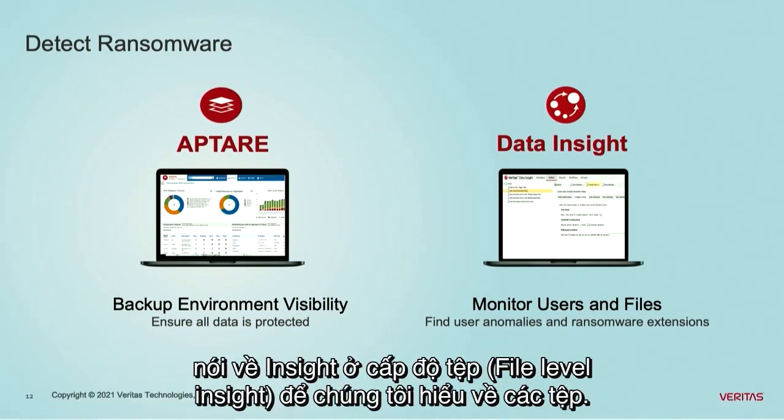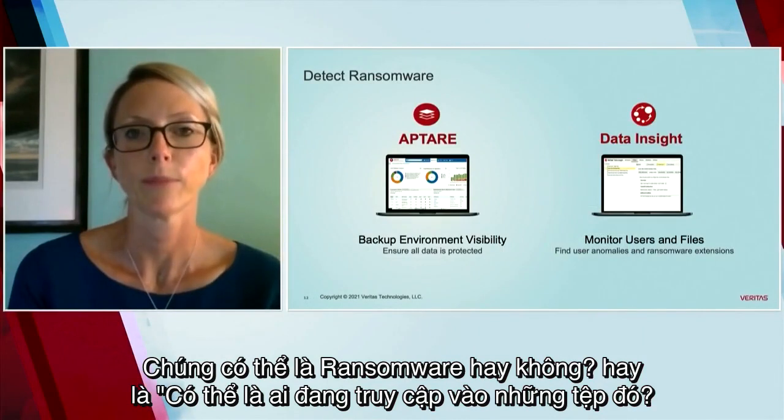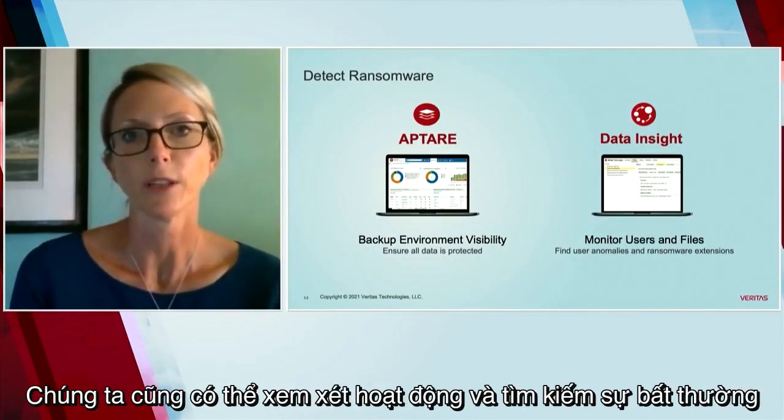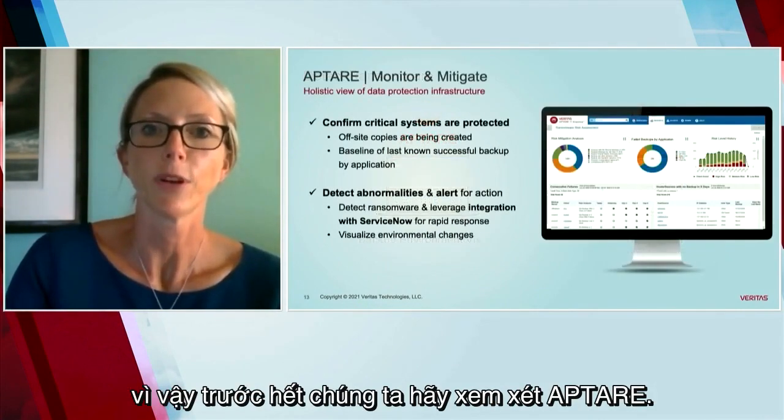The second part of insights is really data insight. And here we are actually talking about file level insights. So we get an understanding of the files themselves. Could they be ransomware? But also who is accessing those files. So we can look at activity as well and look for anomalies. So let's take a look at APTAR first of all.